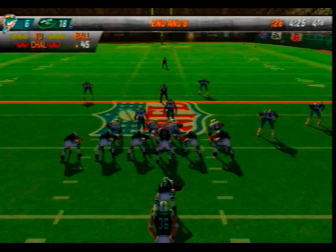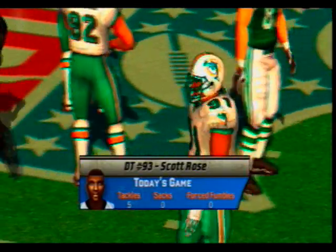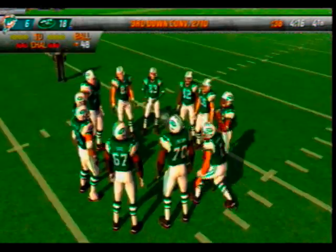Miami using three linebackers. Looking upfield. Going to spot this one at the 48. He makes his fifth stop of the game on that play. Number 36 kept his legs moving, gets seven hard-earned yards.